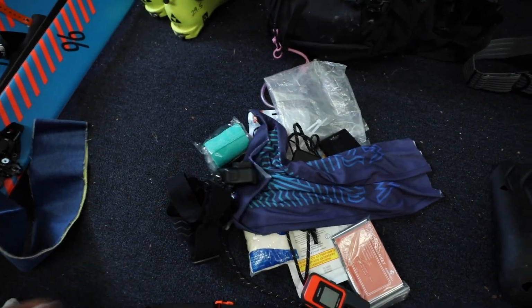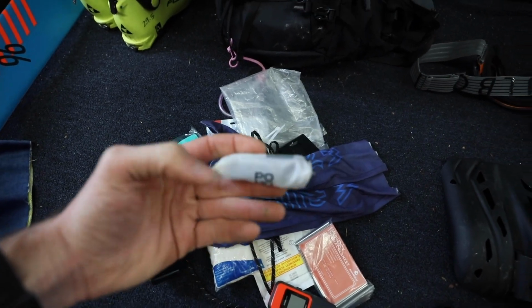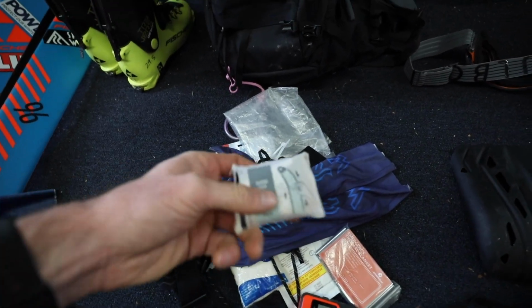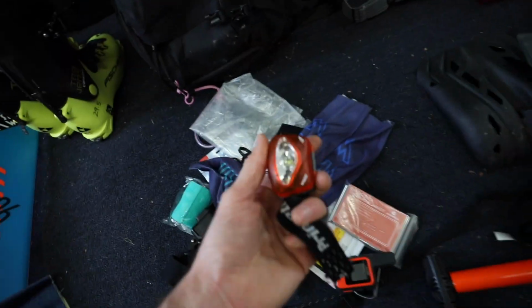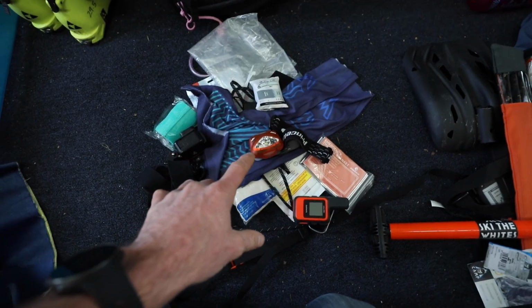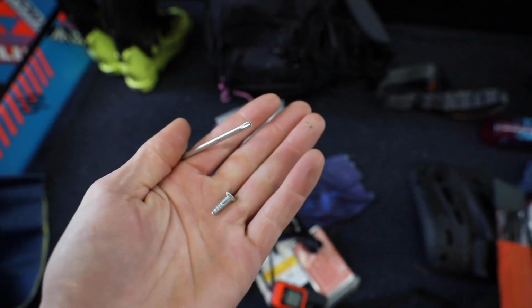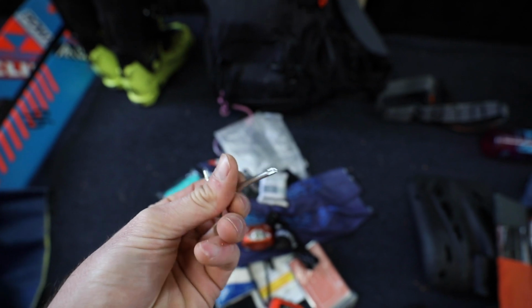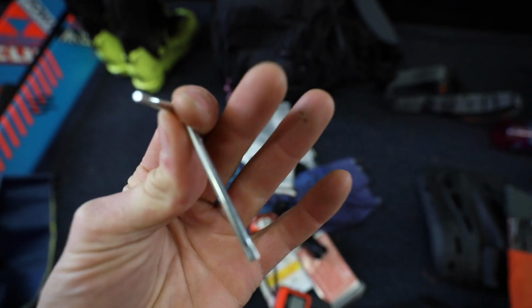Comes with me everywhere. Some skin wax, more important for the springtime, but if your skins are clumping up, this is a great thing to have. A headlamp. So I've got these headlamps. I'll bring a higher powered headlamp for night stuff. It's smart to carry a repair kit for your bindings. Find a screw, and this is a Torx 20 star key that works with my bindings.